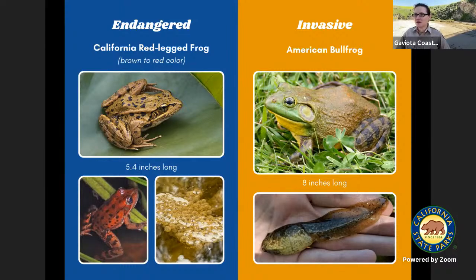But because they're so big, they also actually eat red-legged frogs. So they will eat the tadpoles, the eggs, and the adults. So that can really impact the red-legged frog population. So that's a species that we definitely want to keep an eye on.